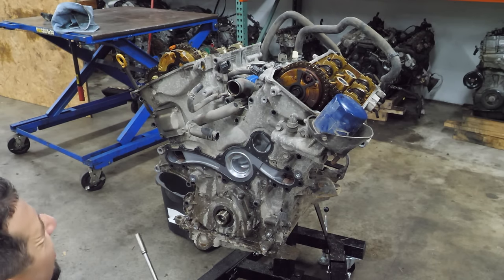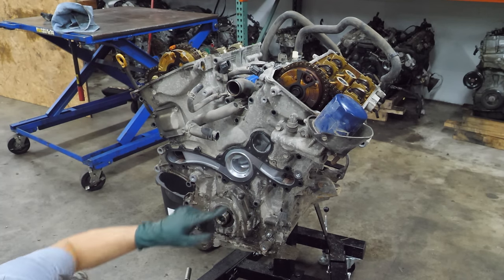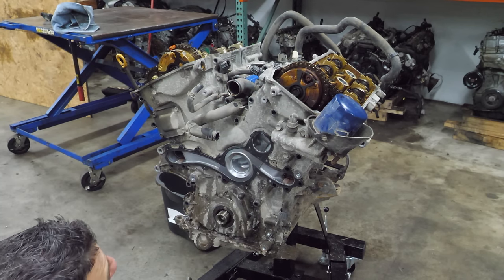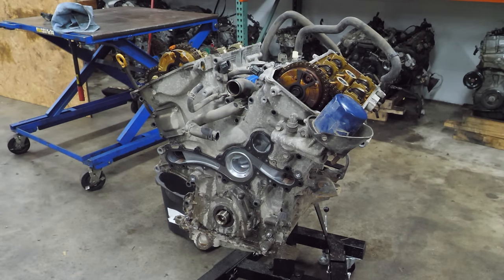Did I miss anything? I don't think I did. Again, I still don't know if I had to take these out or not. We're gonna try to take this off without. I think that'll work. Blue.